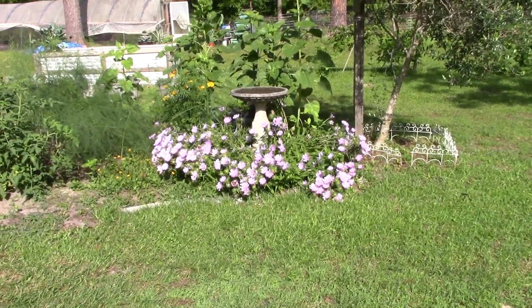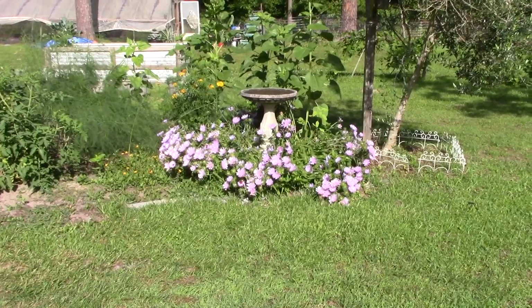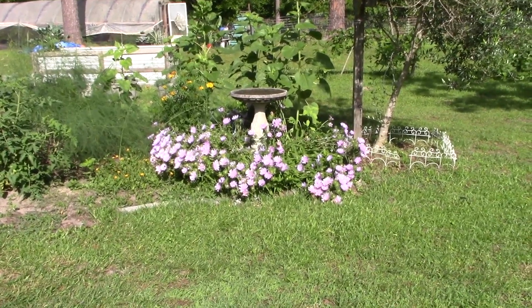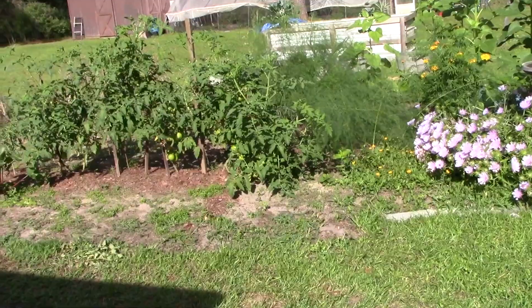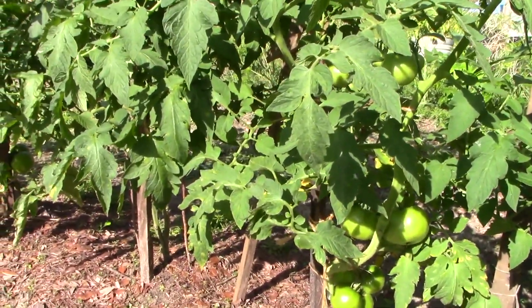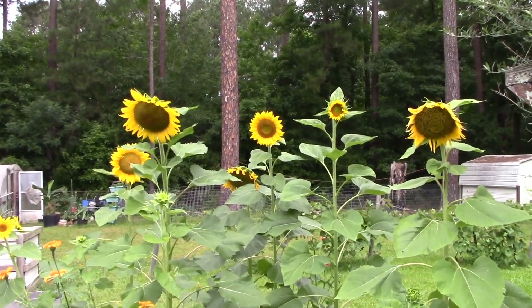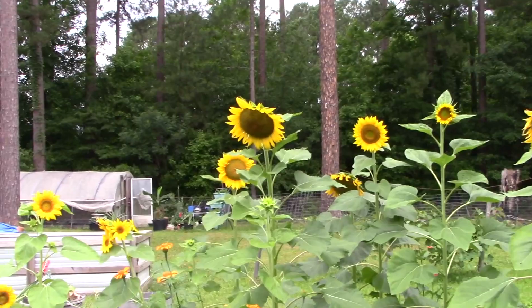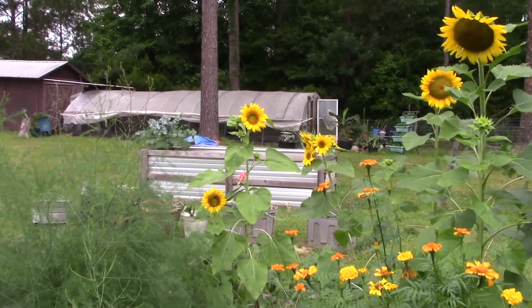This is Tuesday morning the 21st, and you can see how my flowers have all bloomed. They're laying over, but they're still pretty, and then kind of surrounding the bird bath. And the tomato, oh, he's got sunflower about ready to bloom. And the tomatoes are growing. Look at those nice tomatoes. It's cloudy this morning, but I thought I'd give you another look at Larry's sunflowers, how pretty they are. And these marigolds.